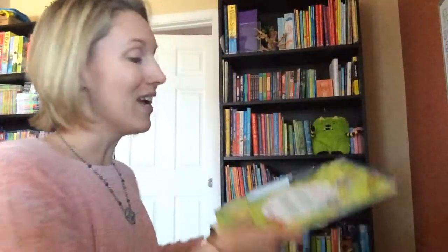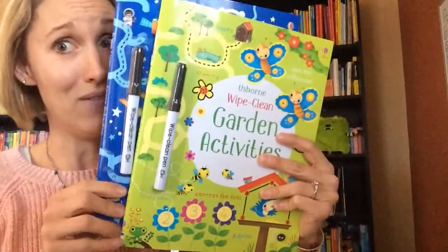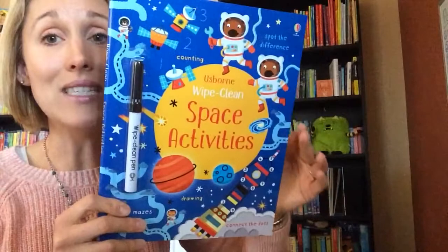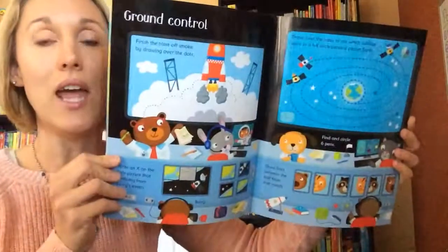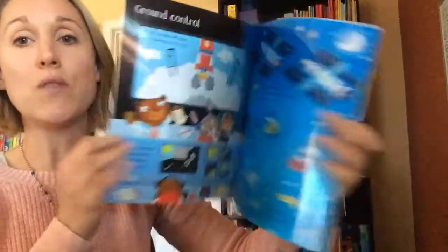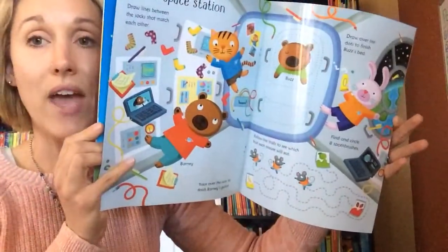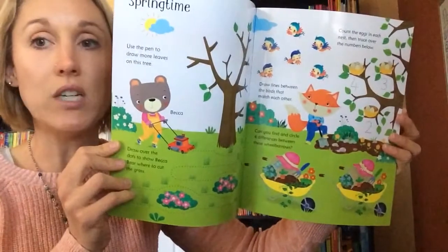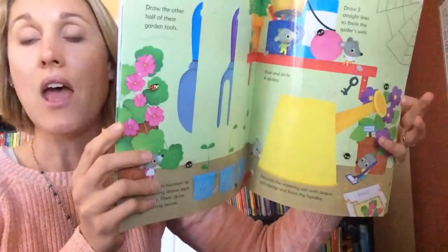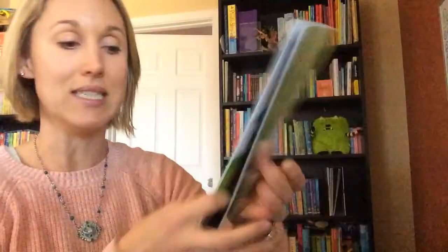My next favorite is our Wipe Clean books, also known as my sanity savers, because you can throw these in your bag when you're going to the doctor's office or going out to dinner, and kids will have so much fun doing all of the puzzles and all of the different books for the activities with tracing, dot to dots, finding differences, mazes, as they get to also practice tracing over some numbers and some letters.